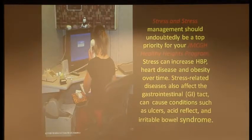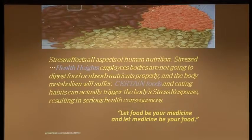Stress-related disorders also affect the gastrointestinal system and can cause conditions such as ulcers, acid reflux, and irritable bowel syndrome. But look at how stress affects all aspects of your life and all aspects of human nutrition. Your body is not going to digest or absorb food and nutrition properly, and the body's metabolism will suffer. Certain foods and eating habits can actually trigger the body's stress response, and it can also result in a lot of serious health conditions. So let food be your medicine and let medicine be your food.